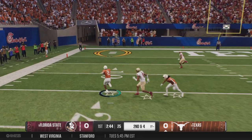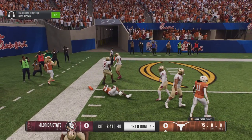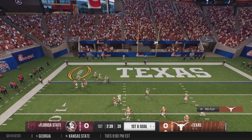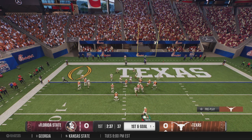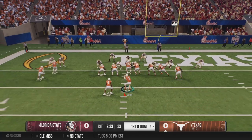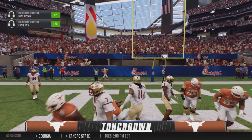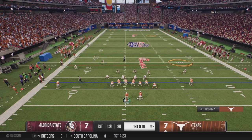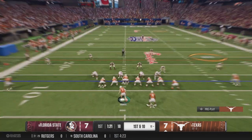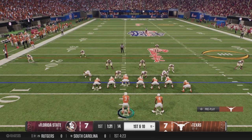Quick throw caught on the left side. A quick juke to get free. Doesn't quite get in, but it sets up a first and goal for this offense. Longhorns come to the line in the hurry up. First and goal, handoff. Fights his way in for the score. Touchdown. The last possession, they really had the passing game clicking. Move right down the field for a touchdown.